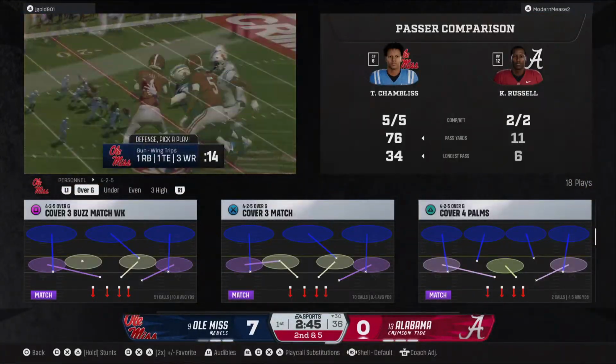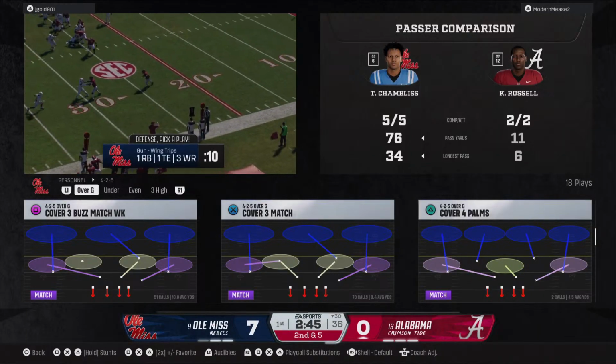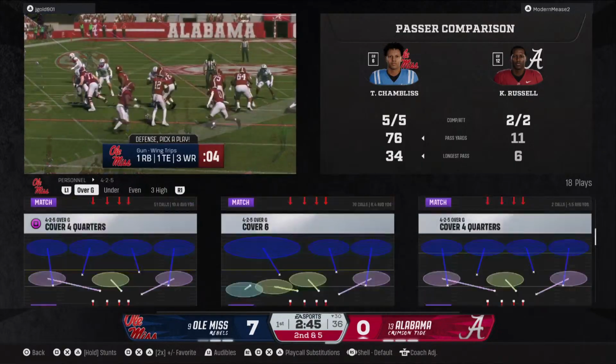Early in the game as a DB, I'm settling in. It's okay if I give up 4, 6, 7 yards. I'm just trying to get settled in, gauge the speed, and then later on, I can adjust to the speed of the game.